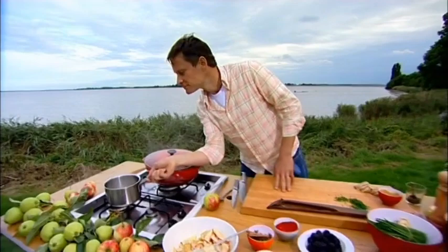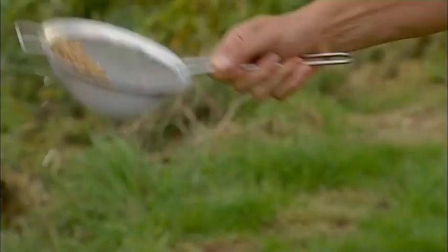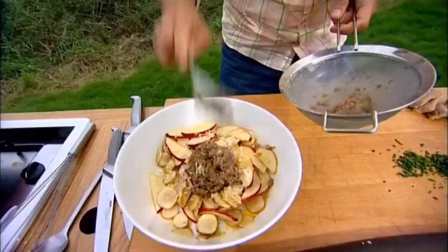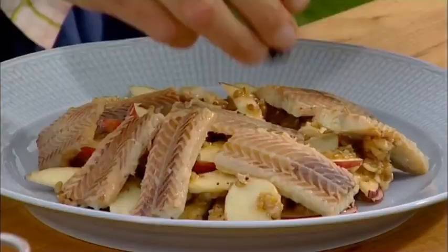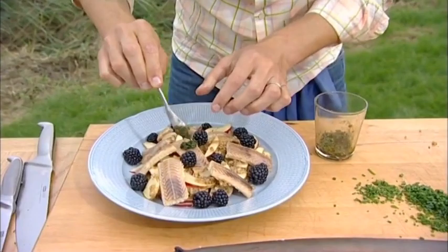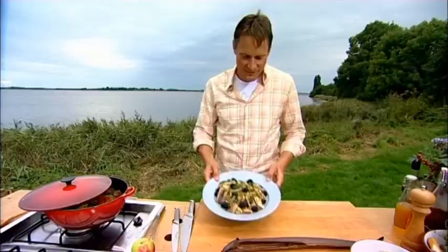Let's have a look at the rye kernels. And the rye kernels are ready. Now the eel. And the island is full of blackberries. They will cut through the eel with their heavy acidity, and I love the color. And now my little magic powder, this wonderful black pepper, chive and unrefined beet sugar relish, and some fresh chive to top it off. And look at this, the eel is done. Let's check the soup.